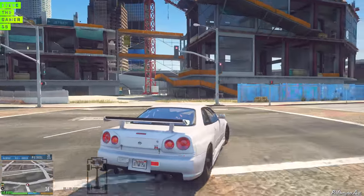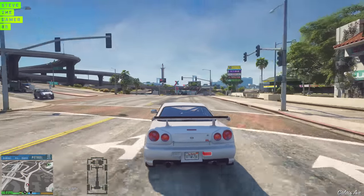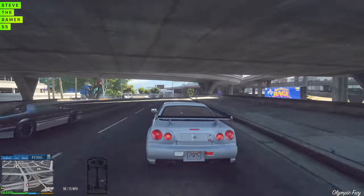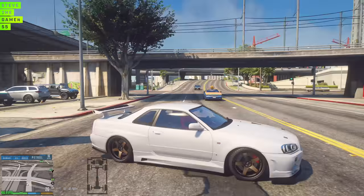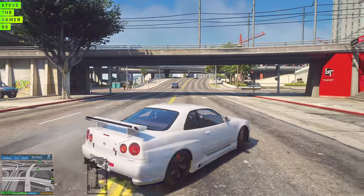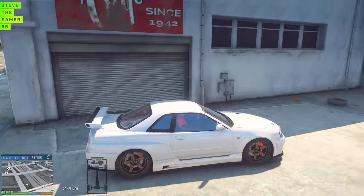Oh shoot, yo, it's so hard to not lose control of this. So it's already fast. Okay, R34. So I decided to push this over here. Oh man, we do not have that much power, man. You guys see that? All right, I'm gonna have to push this.